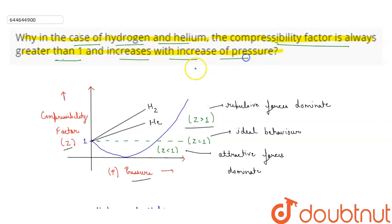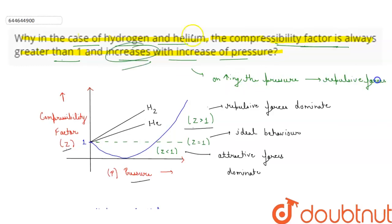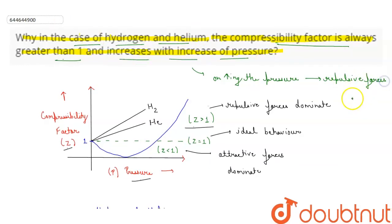increases with increase of pressure because on increasing the pressure, repulsive forces between the atoms increase. That's why compressibility factor also increases. So this is the solution.